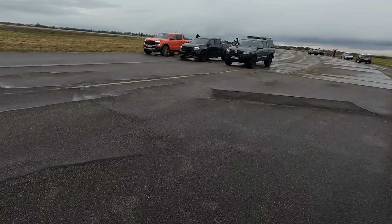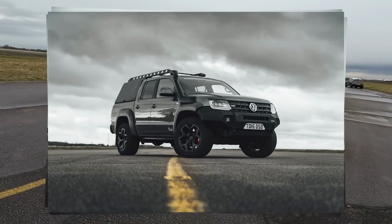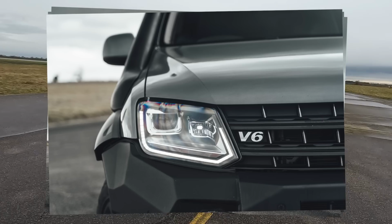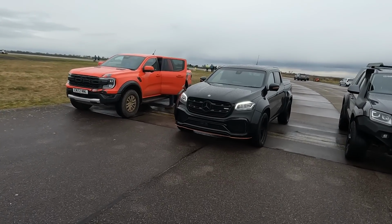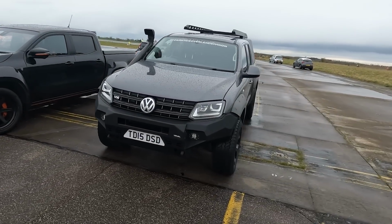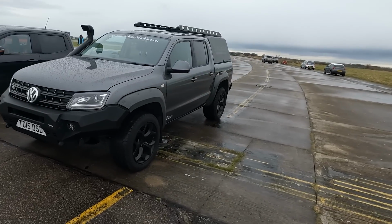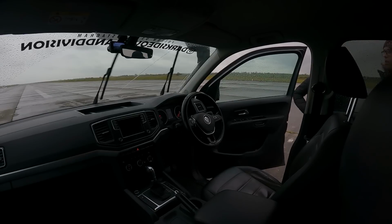So just thought we'd get them all lined up for a cheeky photo shoot. Three very different cars, to say they're all pickup trucks. Factory, modified lowered, modified overland. So yeah, it's going to be an interesting one, this. See how they get on.